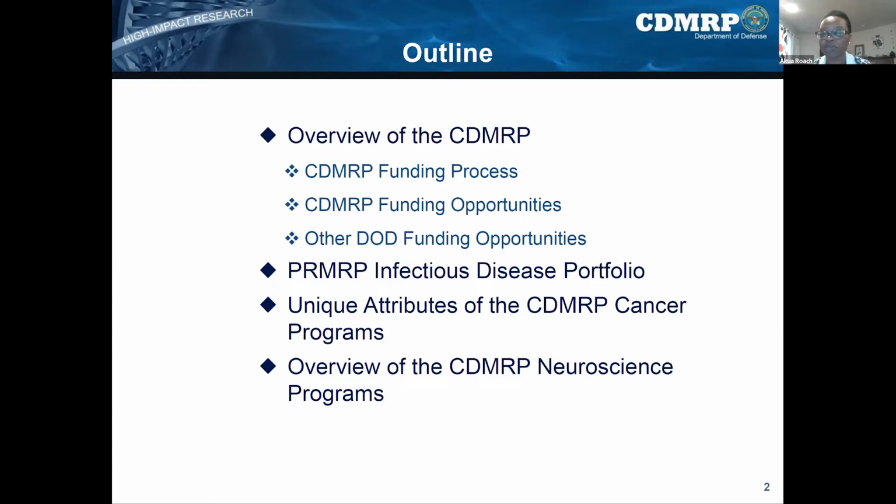So we'll be discussing the overview of the CDMRP to include our funding process, what that looks like, give you some ideas of our opportunities that we have for researchers, and also just a quick note about other DoD funding opportunities that may be of interest to this group. Based on the types of researchers and entities that are usually involved in this summit, we are going to speak a little bit more specifically about the Peer Reviewed Medical Research Program's infectious disease portfolio. I think there are a lot of entities here that are interested in this topic, as well as some of the unique attributes of the cancer programs, as well as the neuroscience programs.